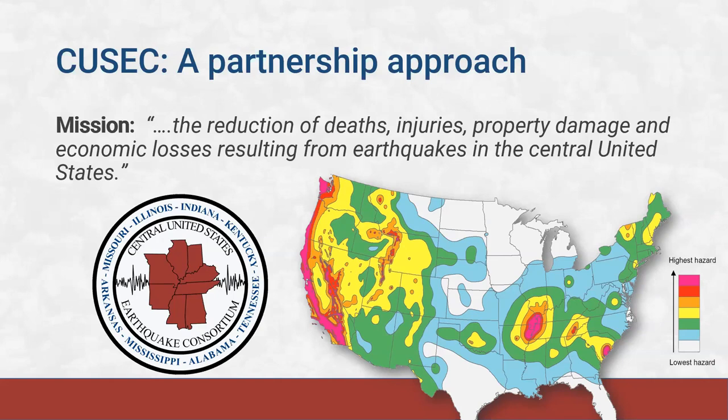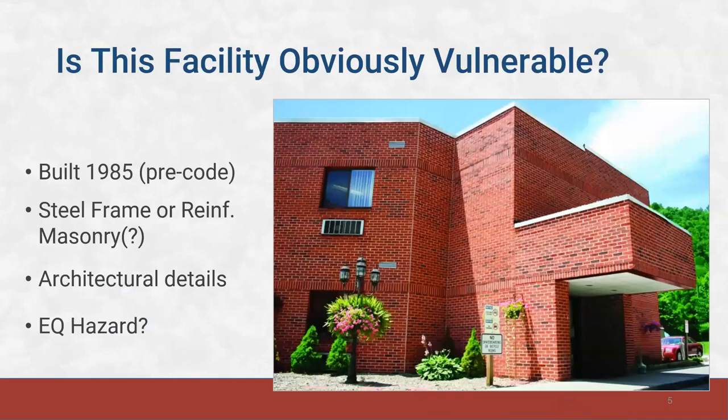We support FEMA and states in our region. We're one of many organizations across the nation that are part of the National Earthquake Hazards Reduction Program, called NEHRP, which was first enacted by Congress in 1977 and is a very active program today across 4 federal agencies and numerous organizations such as CUSEC. One area we focus on is using technology to improve earthquake resilience through risk identification and understanding, and that's the topic of our presentation today.